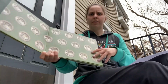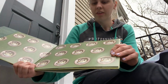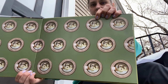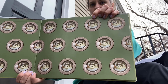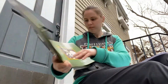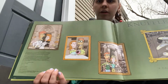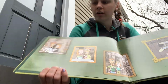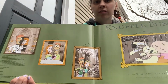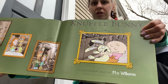Here, this might be a picture that you are unfamiliar with. Look. It looks like a bunny rabbit, and what's he in? On here it might be a little hard to tell, but it looks like a washing machine. Knuffle Bunny. So if you look at the illustrations, we've got those cartoons in the front. It looks like maybe a husband and wife. And then in the background, you've got the darker colors of real pictures.